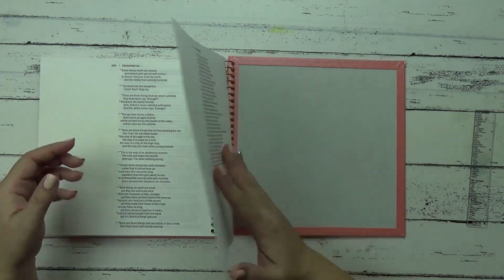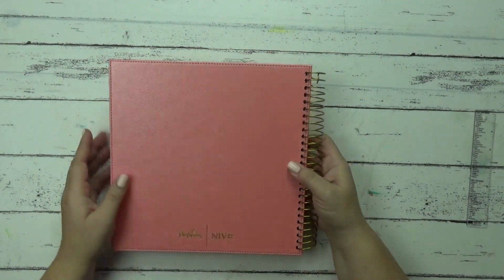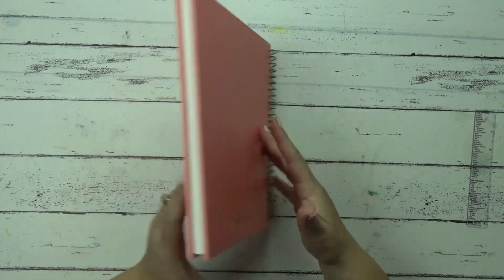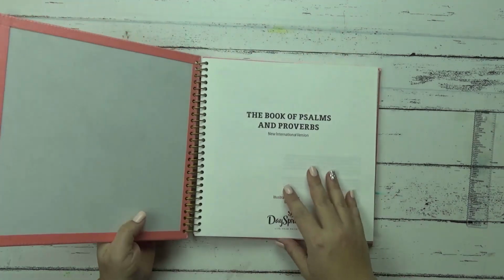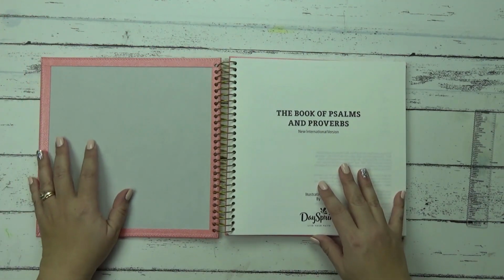This is beautiful, and oh, I just love this color. It's so beautiful. Then you have the Dayspring NIV on the back. Let's see what else is great about it. It's got the same features, the same Illustrating Bible with the square logo. It's got that nice suede-like chipboard cover.